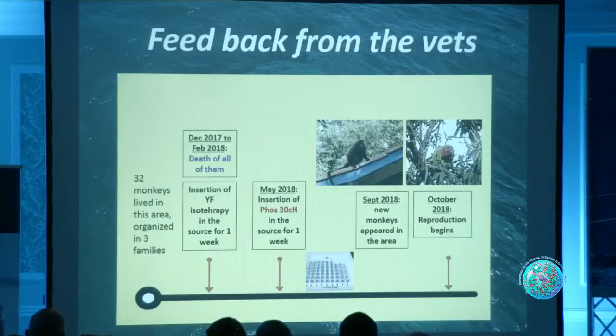At this time, in February, they tried to use a kind of isotherapy made from the yellow fever vaccine. They treated the source once, and they tried to collect samples during 1 week. We are still processing and analyzing these samples, so maybe next year we can have some results. But there is no change in the monkeys' population after this treatment. And in May of this year, they used the phosphorus 30CH in the same manner, once in the source, and the water was harvested during 1 week at different times.